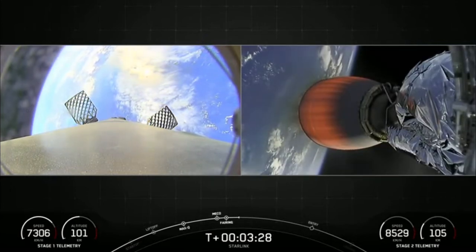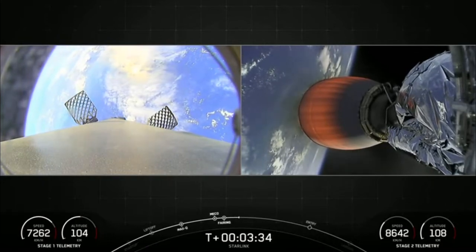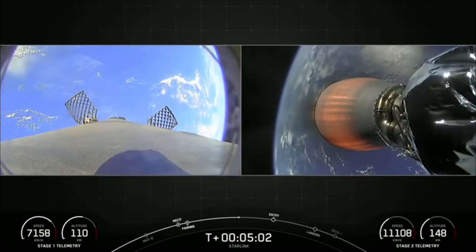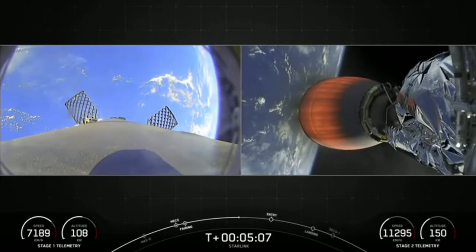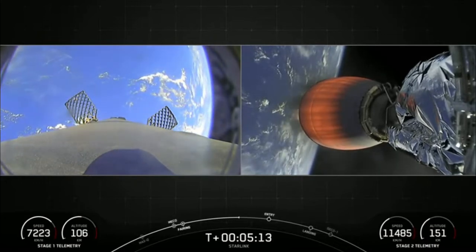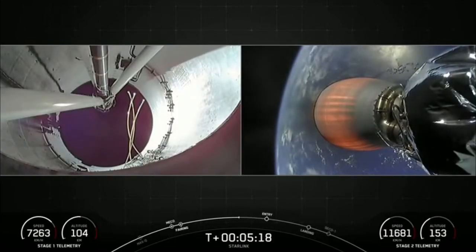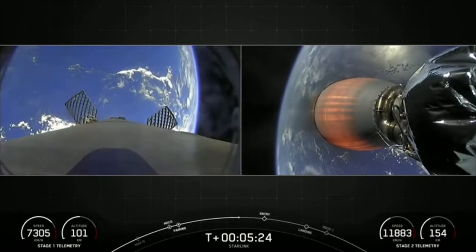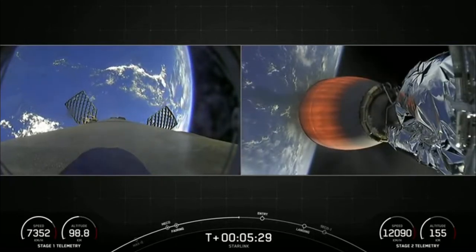Now, the next major events will happen about 3 minutes from now. They'll happen on the first stage, which is on the left-hand side of your screen. That'll be entry burn on the first stage. As a reminder, the first stage is heading to our drone ship named Just Read the Instructions, which is stationed out in the Atlantic Ocean. It's changing its orientation so we can get the engines pointed down for the upcoming entry burn, where we'll ignite 3 Merlin engines. That burn will last about 20 seconds. And that's to slow down the stage in preparation for gliding through the Earth's atmosphere.